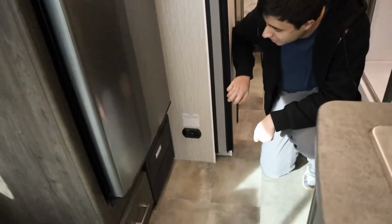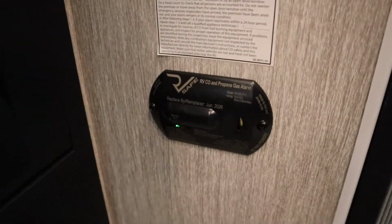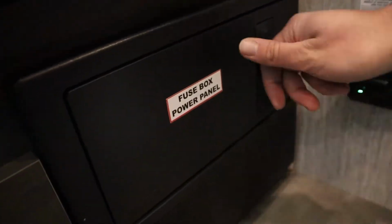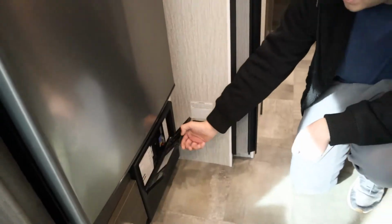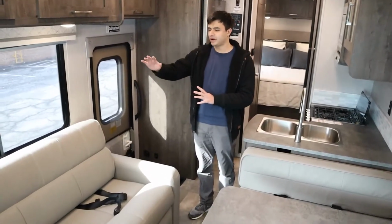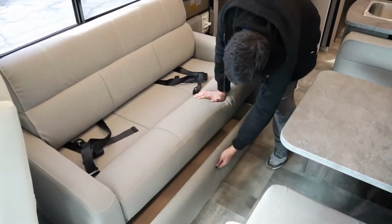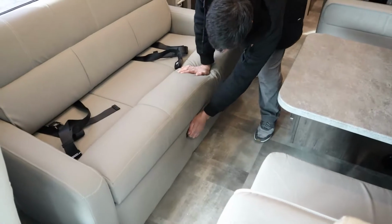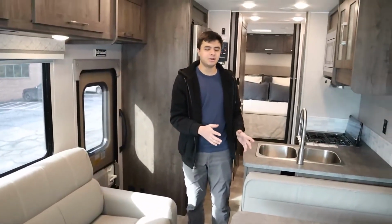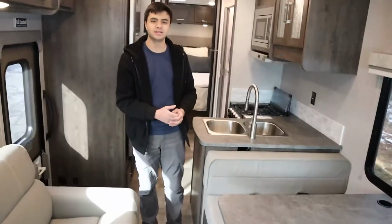Down here we have a carbon monoxide detector. We also have a smoke detector up on the ceiling. And right next to that we have a fuse box. We'll give you extra fuses in the front as well. In the middle of the cabin here we have our couch with 2 seat belts. There's also some storage underneath here as well. And on the other side we have our dinette, also with 2 seat belts, and this also turns into a bed, and I'll show you that in just a second.